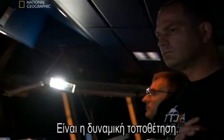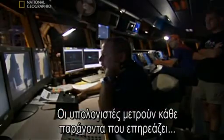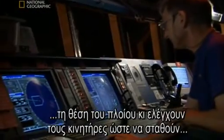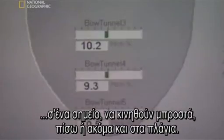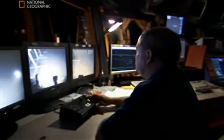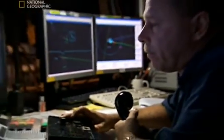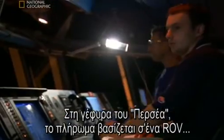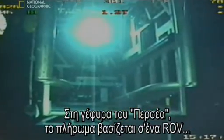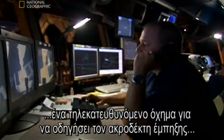Dynamic positioning. Computers measure every factor affecting the ship's position and control the engines to hover in one spot, move forward or backward, or even sideways. Fly it over the stab point for us. On the bridge of the Perseus, the crew relies on an ROV, a remotely operated vehicle, to guide the stabbing pin toward her target.